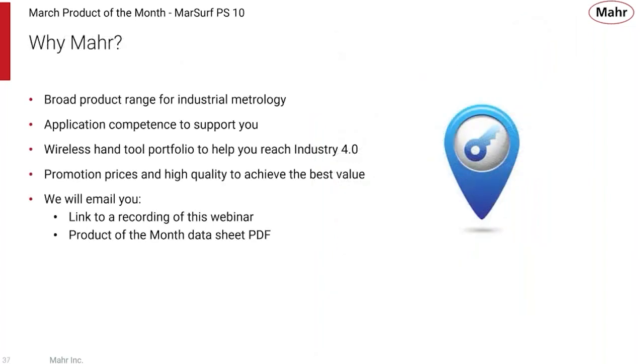So why Mahr? Why Mahr for your surface finish or your dimensional gauging needs? Well, we have a great broad line of products for the industrial metrology needs. We have lots of application competence and experience to help support you. Our innovative products, including our wireless hand tools and our portfolio, make it easy to help you reach Industry 4.0 and all the automation requirements that calls for. We have promotional prices and high quality to achieve the best value.